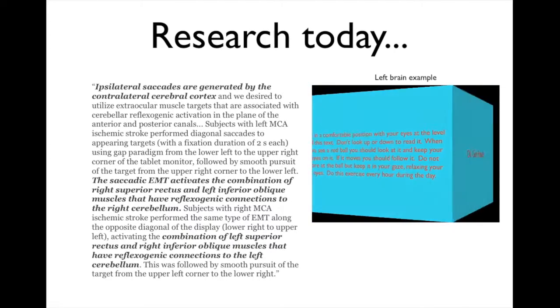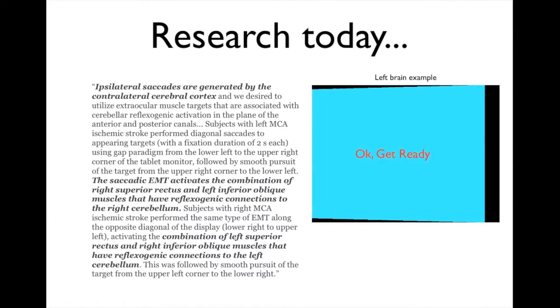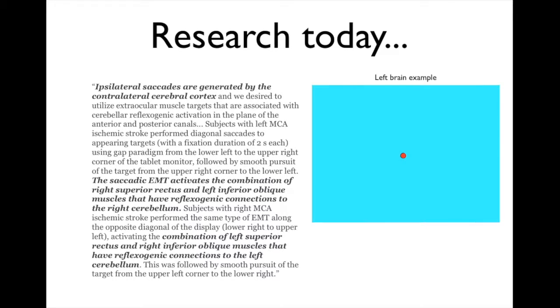So on this side, this is the video that they used, or similar to it. Again, this is for a patient that would have had a left brain or left-sided stroke. What you're going to see is this red dot moving up the screen. It's doing these saccadic movements. These are just quick eye movements where you're going from one target to the next, and it's moving up and to the right to target that left cortex.